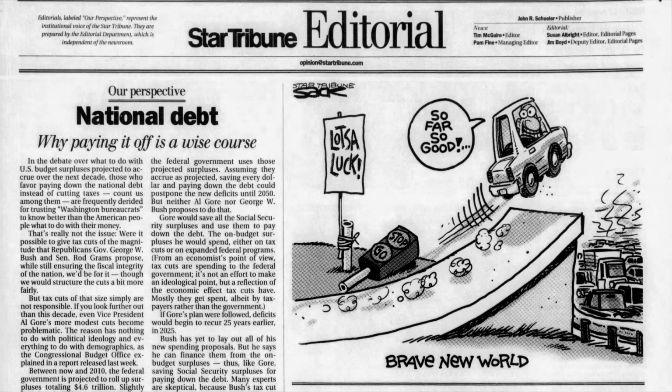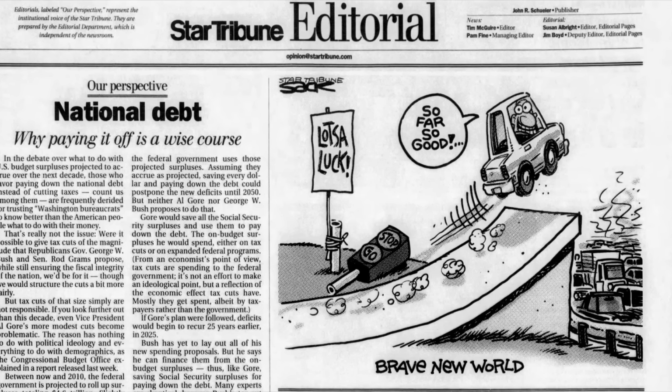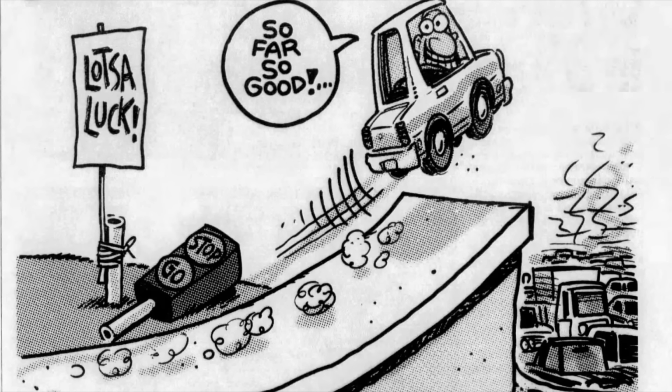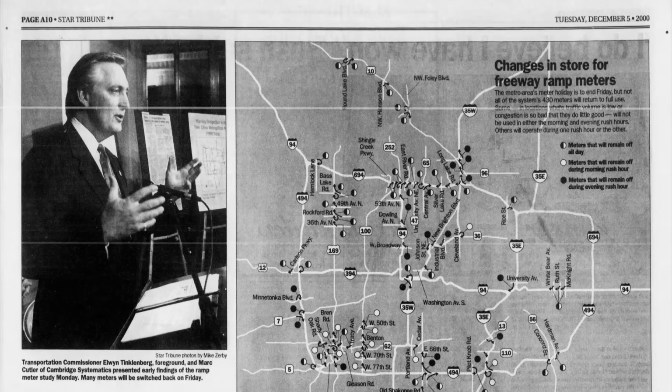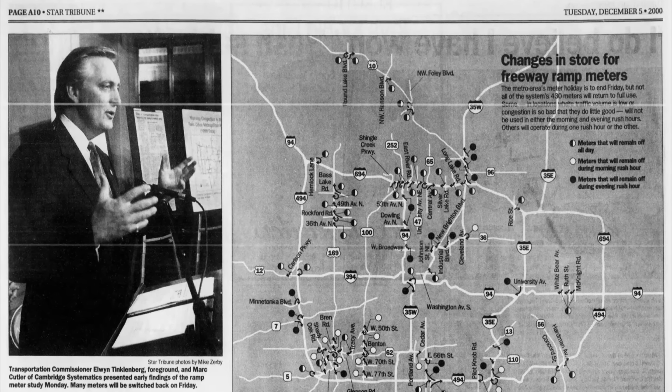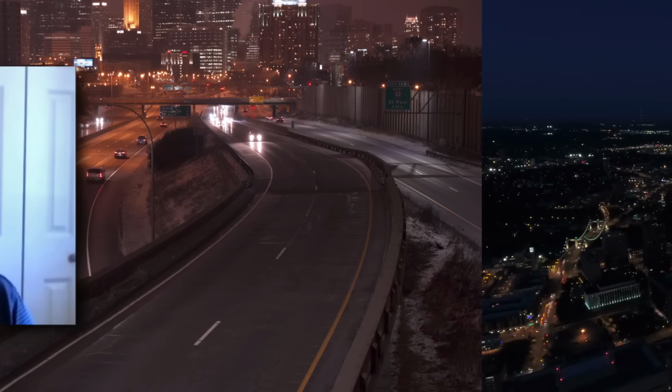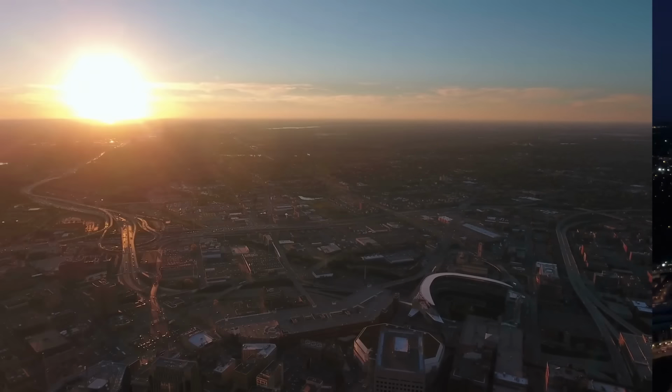So about 20 years ago, Minneapolis decided to try switching off all 400 of their ramp meters just for 2 months to see what difference the meters really made. It's a fun story, and it's one I'll be covering in an upcoming video. I'm assuming it's the people that want us to meter more are the people that are on the main line driving by the ramps where people are coming on. So keep an eye out on the description for when that video comes out.